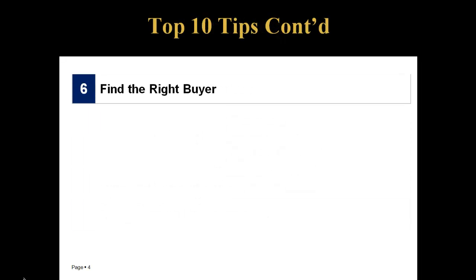Tip number 6, find the right buyer's name and contact information. Most people don't realize that there are places that you can go to get a buyer's contact information and ultimately figure out which buyer is responsible for your product type. So there are companies, like, to give you an example, there's a company called the Chain Store Guide. You can go to chainstoreguide.com, and they actually sell lists of buyers' names. That's one example. I actually have a full tutorial on this in my program, but that's one example.